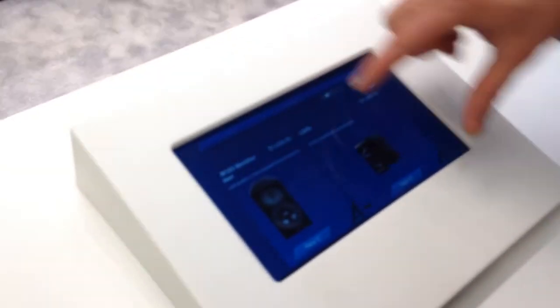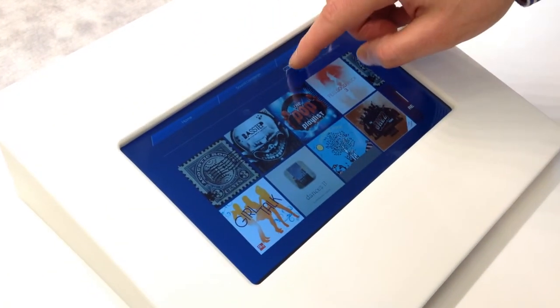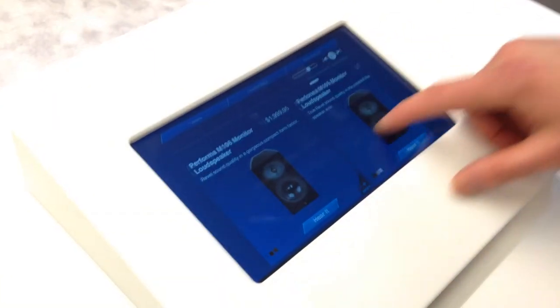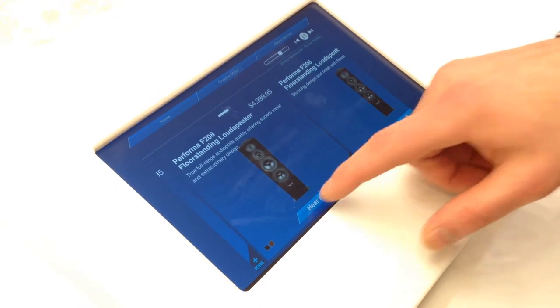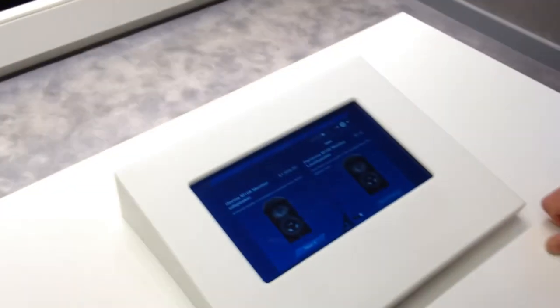You use a selection of songs, so you can play and you can learn a lot of information about them by just hitting the more button. But you can also choose a song and adjust the volume. So if you wanted to listen to something that was jazz. Right now, I believe we're playing out of the F108s, or F208s, I'm sorry. If I wanted to change it to the bookshelf over there, I can.